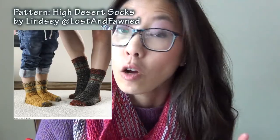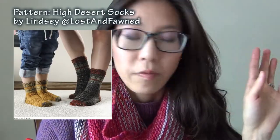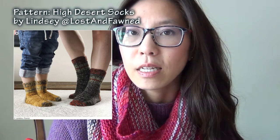I think that's it for my finished projects, and we'll just move right into the works in progress. So since I was just talking about socks, let's keep going with socks. So I was very excited to cast on the High Desert socks, also by Lindsay Fowler, after I finished the Night Walk socks. So the Night Walk socks, like I said, were on 2 millimeter needles, and I was just ready to be off of 2 millimeter needles.